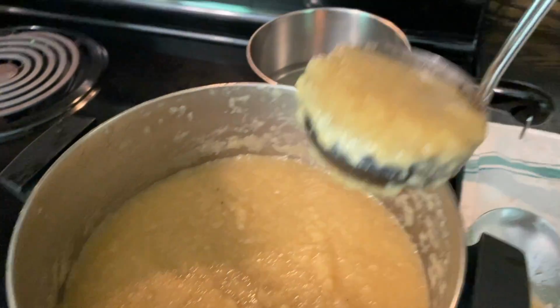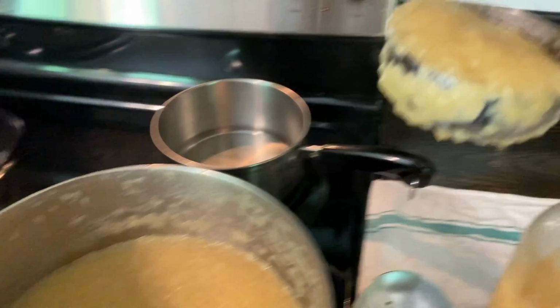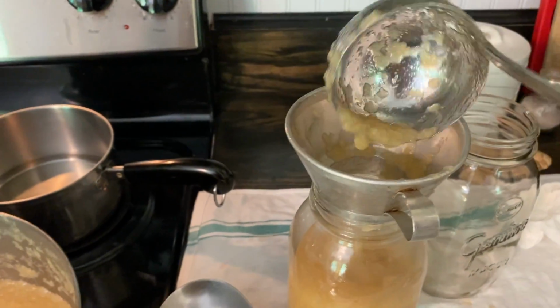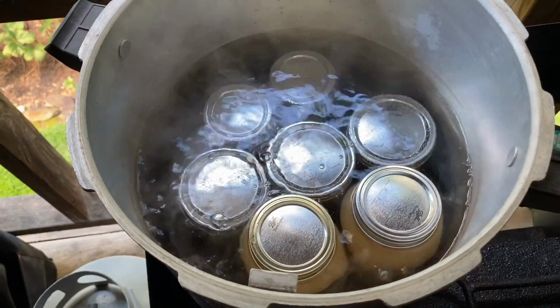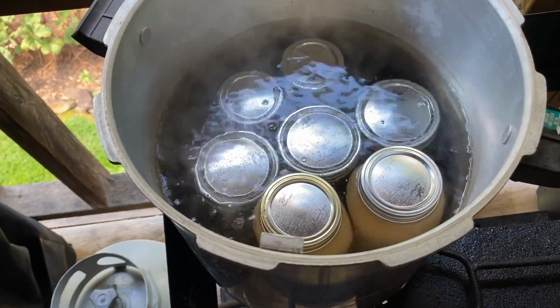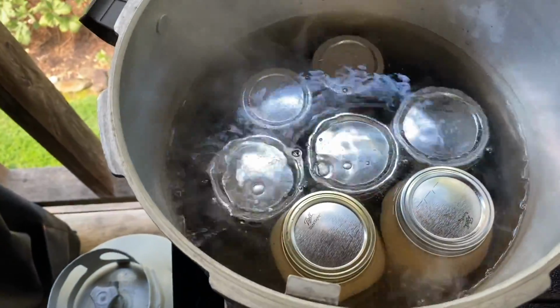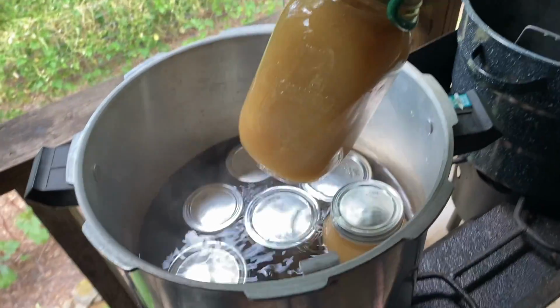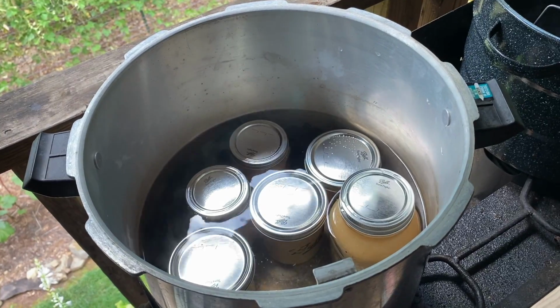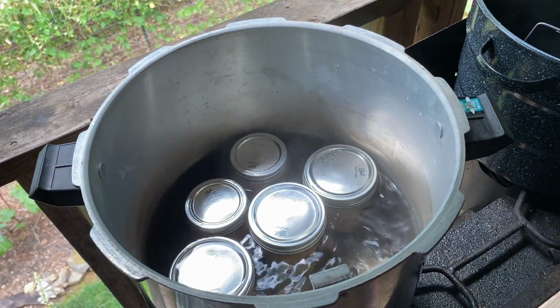Getting these jars filled. We've already got a bunch of them filled. We're on the second pot here. We're gonna boil these for 20 minutes. Since this one is full, we just did the canner open like this to water bath these. So, applesauce. All right, Mom is taking these out. They have water bathed for 20 minutes. Thank you, Mom. You're welcome.